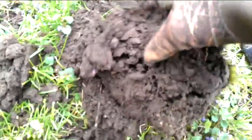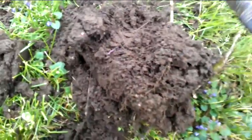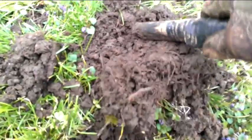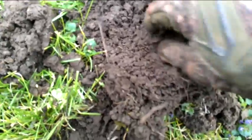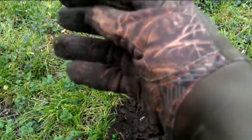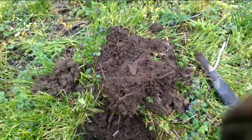No, it's a little shallow. Ain't nothing good. Oh, it's an old piece of iron. No, it may be a top to a, no, it's just an old piece of flat iron. Anyway, I'll be back.